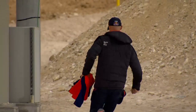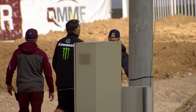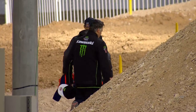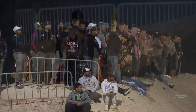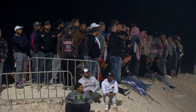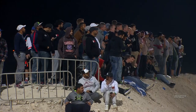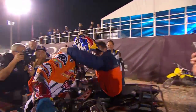Not the MX2 team manager anymore, more working with the youth, which includes Pauls Jonas. He doesn't really have too much to do with Jeffrey Hurlings anymore. Doesn't have to work with him, he said, so he's not here in that official role that he was in before. But Lisa Leyland is down, waiting in the wings, getting ready to speak to our winner, Jeffrey Hurlings. Let's hear what he has to say.